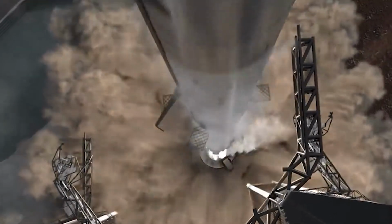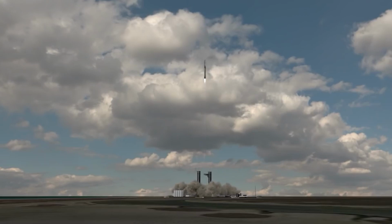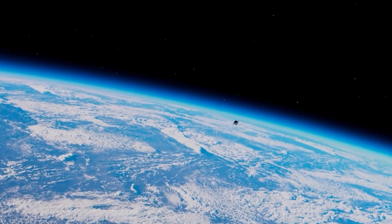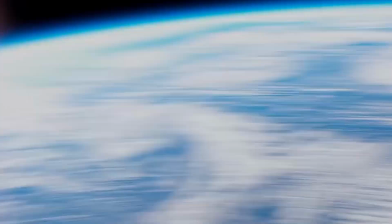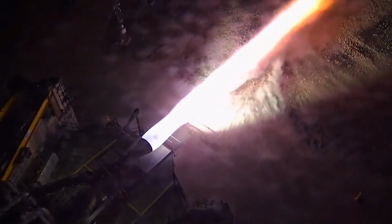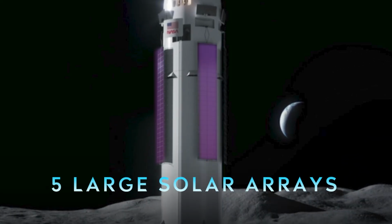Imagine a rocket soaring through the atmosphere, defying the powerful winds that whip past it at incredible speeds. This decision shows that the landing gear is built to withstand this intense force, ensuring a safe and successful ascent. Furthermore, it suggests that the Super Heavy booster of Starship will generate sufficient thrust to counteract the drag caused by these 4 protrusions. The Starship lunar lander boasts an impressive feature: 5 large solar arrays.